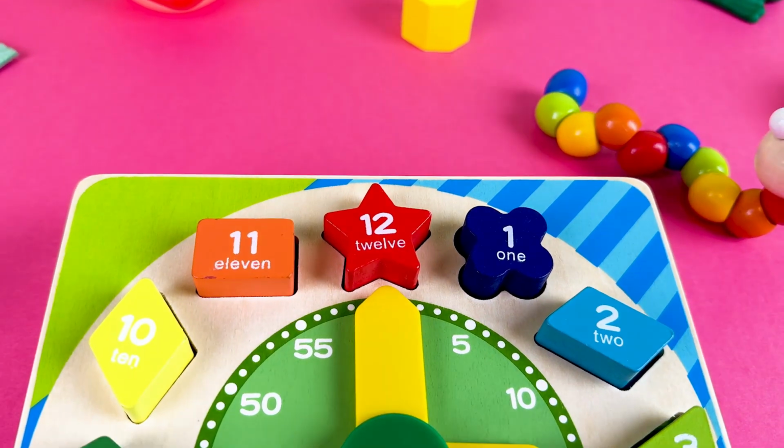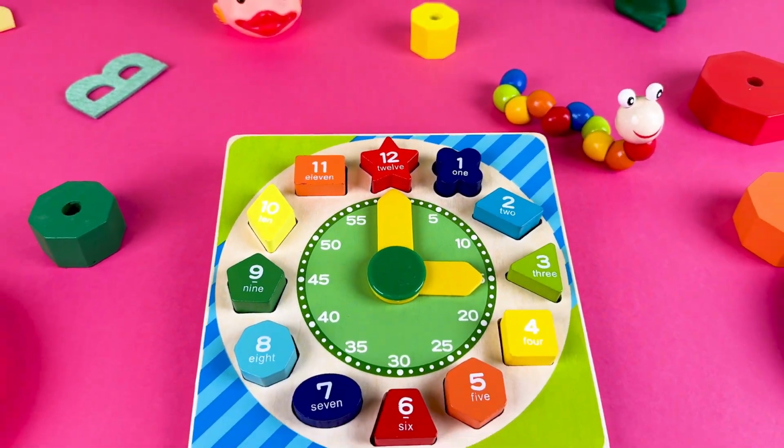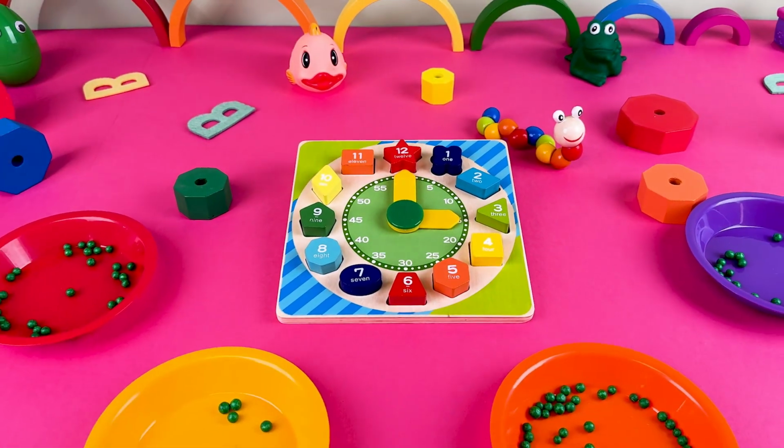We did it. Our clock numbers and shapes board is finished, and it looks fantastic.